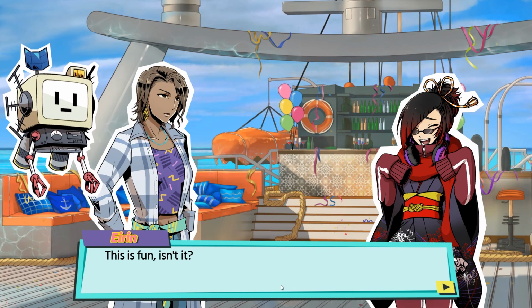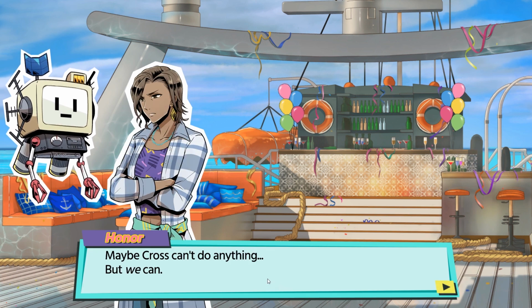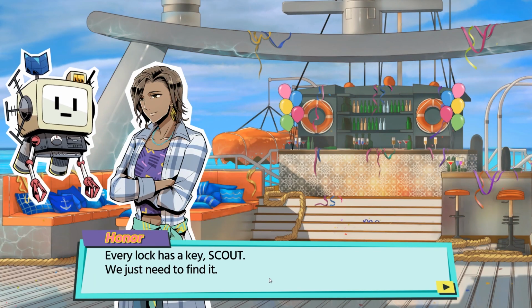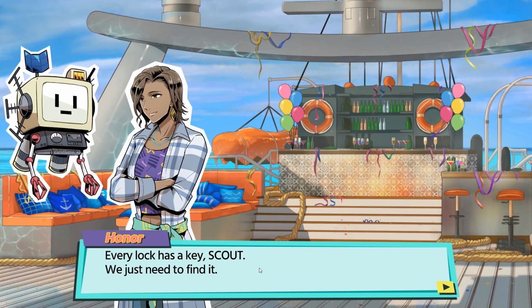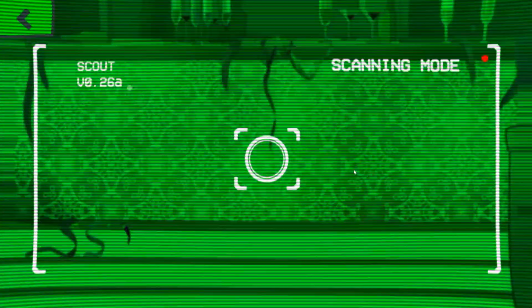This is fun, isn't it? Maybe Cross can't do anything, but we can. We can try, but the door's still locked. Every lock has a key, Scout. We just need to find it. Luckily, it's somewhere around here.